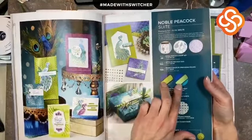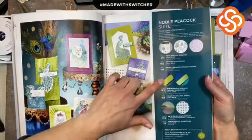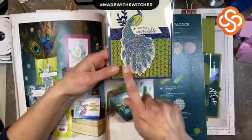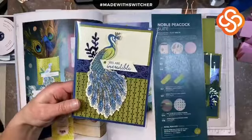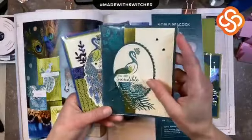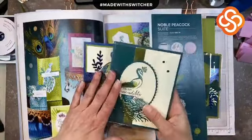There's some really, really pretty paper here. One of them is designer series paper that is foil. Hey Sam, hey Wendy. In this case, this is the really pretty foil paper. This is the Old Olive, and then there's the Night of Navy, and then here's this one right here, which is like the Bermuda Bay one. So those are the 3 different patterns that you get.